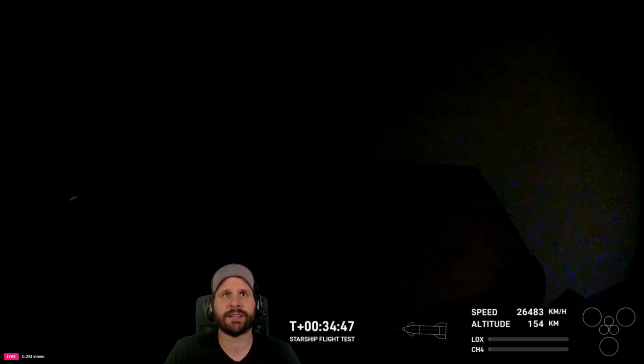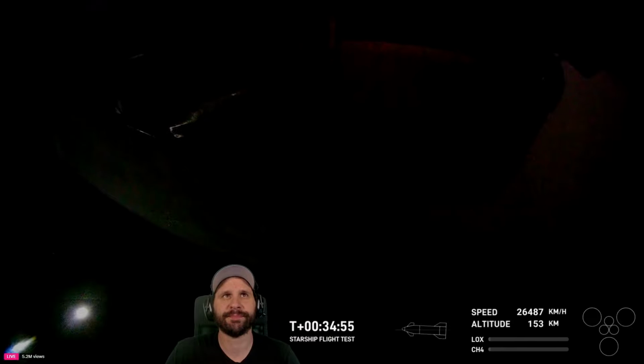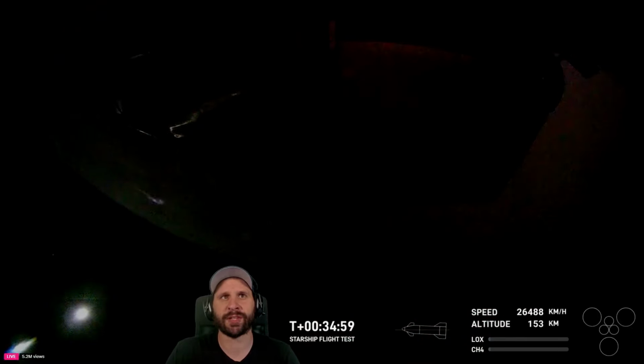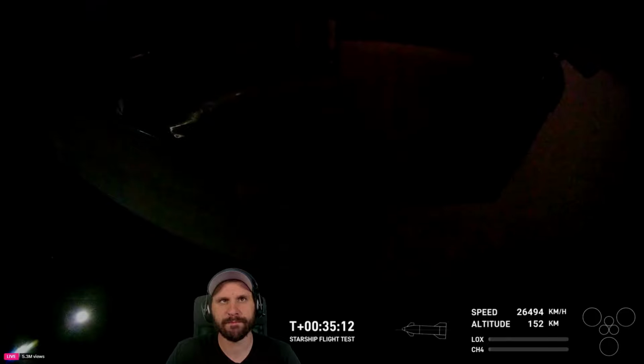SpaceX tweet: tower was a go, booster had a fault of some kind from what you heard. Yeah, even though the tower has a bent antenna, it's more likely something went weird with the booster. Today's flight test, continuing to get some live views from Starship itself as it continues to make its way around the globe.